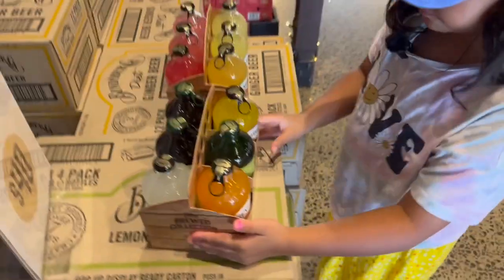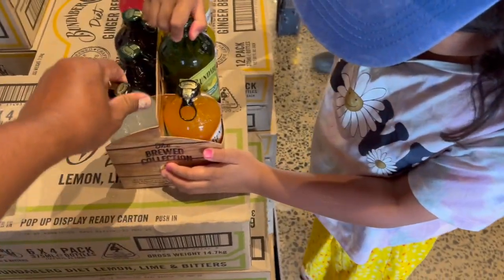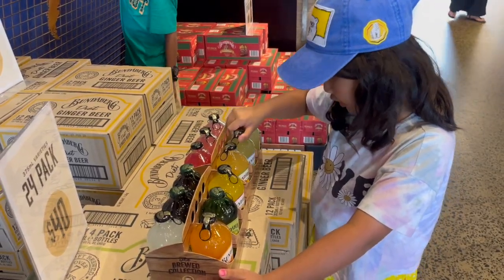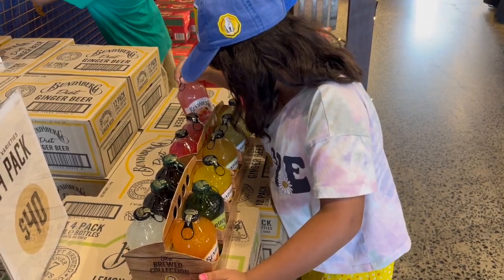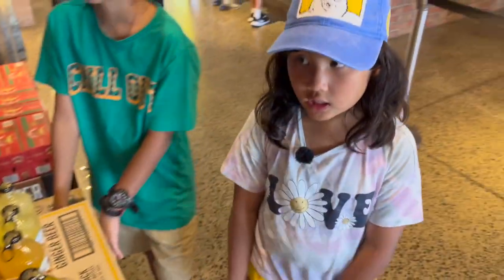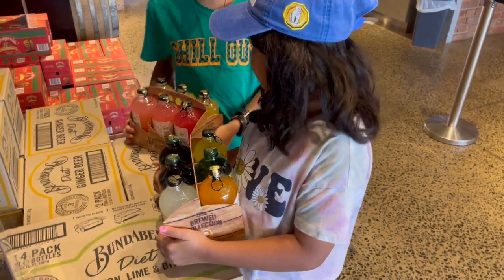So the flavors we chose are spiced gingerbread, lemonade, peach, lemon, lime and bitters, passion fruit, tropical mango, two pineapple and coconut, and two of these, like I mentioned before. Pink grapefruit, blood orange, and guava. We got three. Cool, that's it. Three pink things, they're hard to tell, but they have the label. Okay, that's it. They're heavy. They're really heavy. All right, that's it. Okay. Bye-bye.